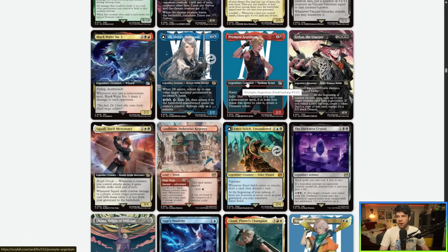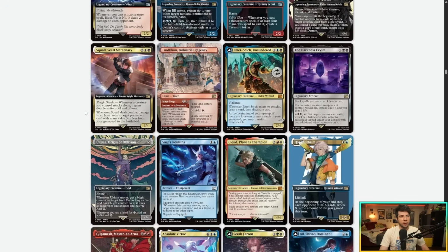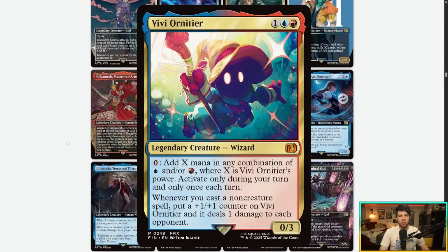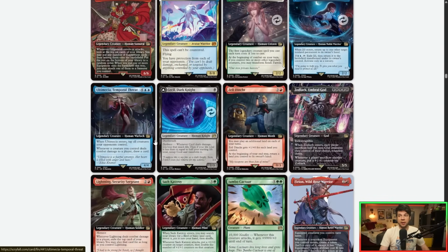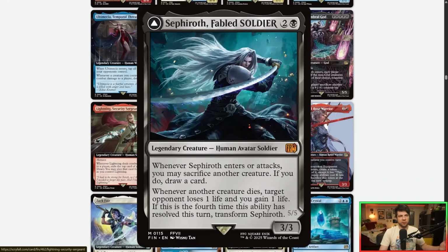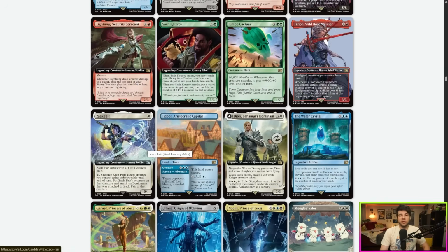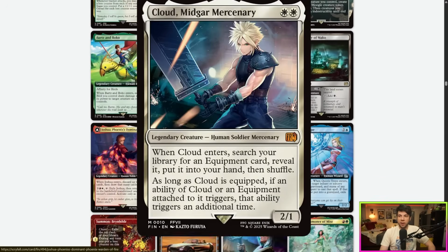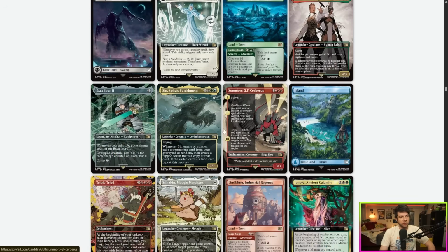Now, each of these sets is going to have outliers. It's going to have cards that do very well, stuff like your Lightnings, stuff like your Vivis, stuff that really blows up. Every set needs to have chase cards. Stuff like Sephiroth that came out and was expensive and has stayed expensive. But then you have other stuff like Cloud, which was expensive when it came out and has dropped significantly in price.